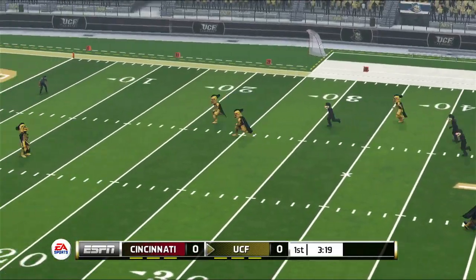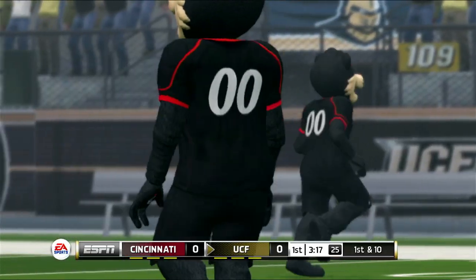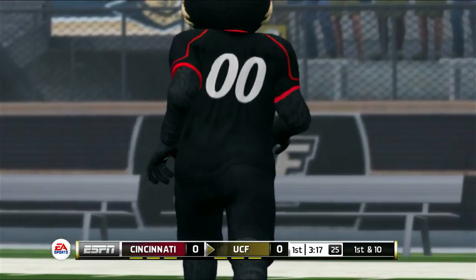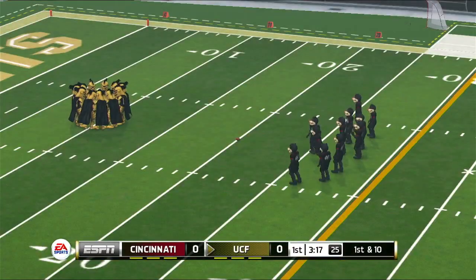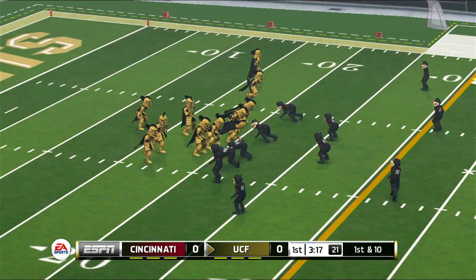And this one is a beauty. And it goes into the end zone, down for a touchback. And so far, it's been totally even. In close games like this, every possession is likely to matter.